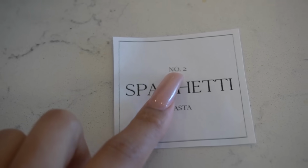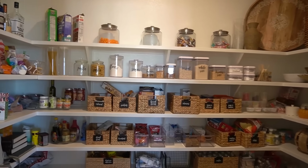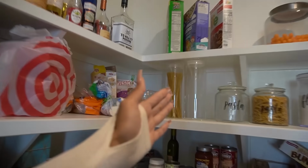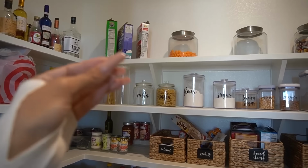So I'm actually gonna make the numbers make sense, meaning that the numbers are going to correlate with where they belong on the shelf. So this is jar number 1, 2, 3, 4, 5. So you know where to put it back. So now I have to figure out which jar is number 1, 2, 3, 4, 5, so I know how to make the labels, so I know how to label the jars.